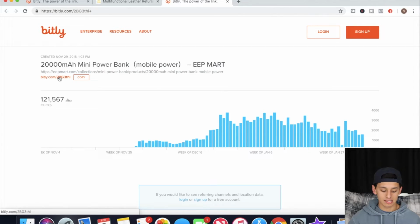I was very surprised when I saw this. So this is a sure sign of generating a lot of sales. This one definitely was a longer product, but they are still running it. As you can see, they definitely are scaling now. It's dropped off a little bit, but it's a mini power bank.